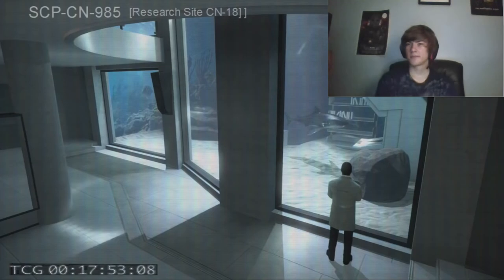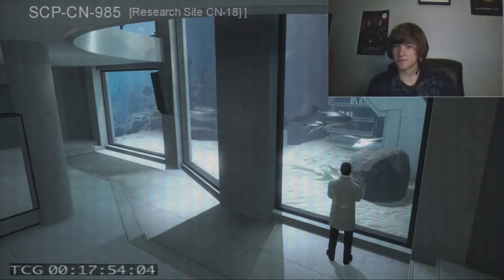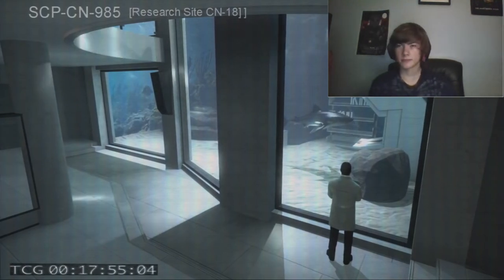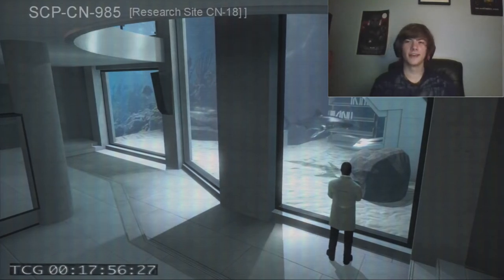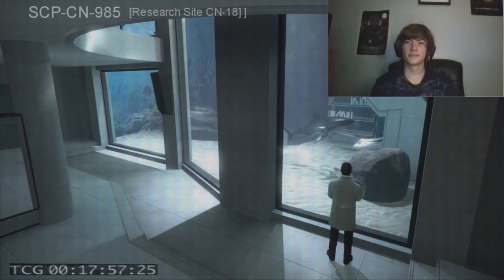CN-985 is intelligent and can speak fluent English and Mandarin for simple conversations. The vocal organ of the instance is located in the back of the mouth, and the organ vibrates by expelling water to vocalize. The sound is still clear and audible, even through glass.